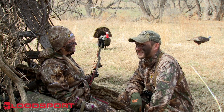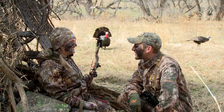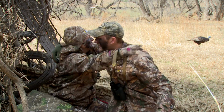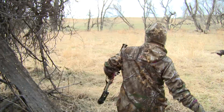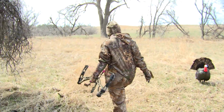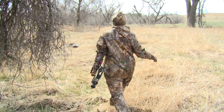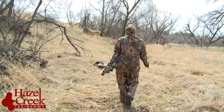And that, if we don't see another turkey this trip, seeing that right there made it, didn't it? Yes, it so did. I'm very proud of you. You held it together and made a great shot. So. How far did you go? Not far. Probably 15 yards.